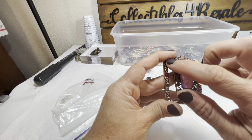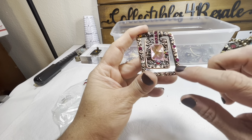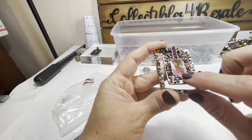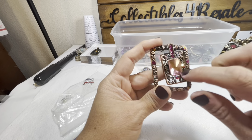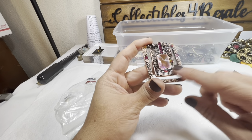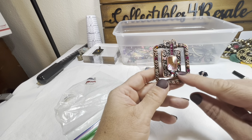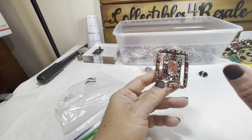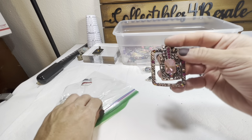I've got these that look like carnival glass colored little stones. Little seed beads. Oh no. Sad face. I just saw this is missing one. I was going to say 8 on this, but nope. There's a stone missing right here. This thing is still beautiful. So if somebody wants this, I would do 3. If you are handy and can replace that, you get a good deal. So $3 on that. It's beautiful.